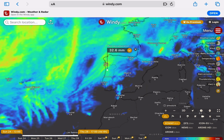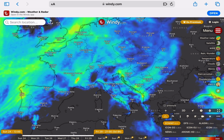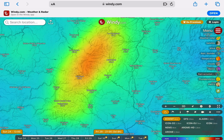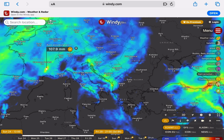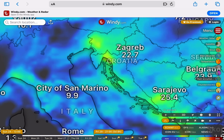Then, cuidado. Good. So, be aware there. And the rest of Europe, the rain accumulation does show that rain for France, 34 millimeters, 35, shows more for like 100 millimeters in some specific areas of southern France. So be aware, but that's just the European. The ICON is like 78 there, and the GFS is 35 millimeters there. So it depends on the model.